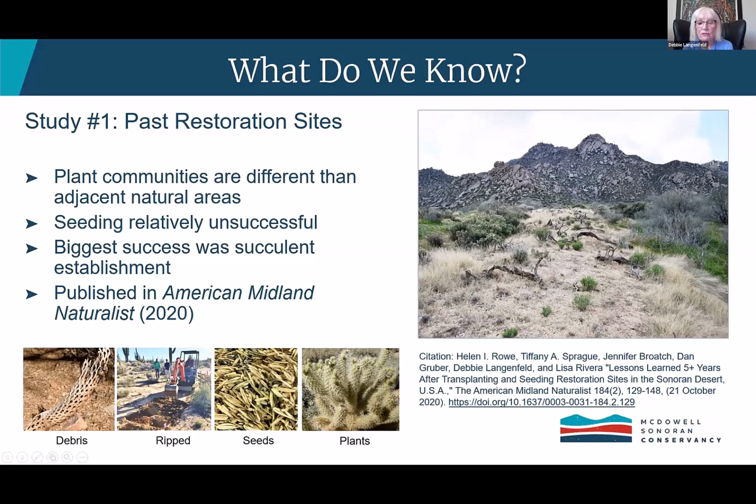The soil was ripped to improve water infiltration. We added seeds, and then cactus, mainly buckhorn cholla, was added as well. So you can see really from the picture on the right that even after 10 plus years of restoration, the communities are not meshing between the restored area and the natural areas on either side.